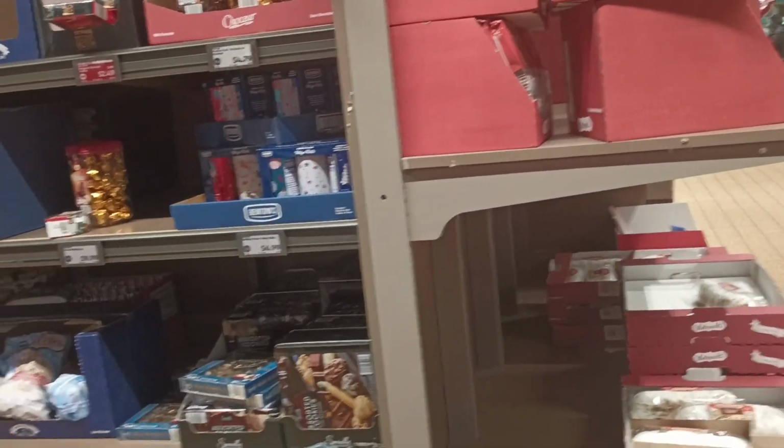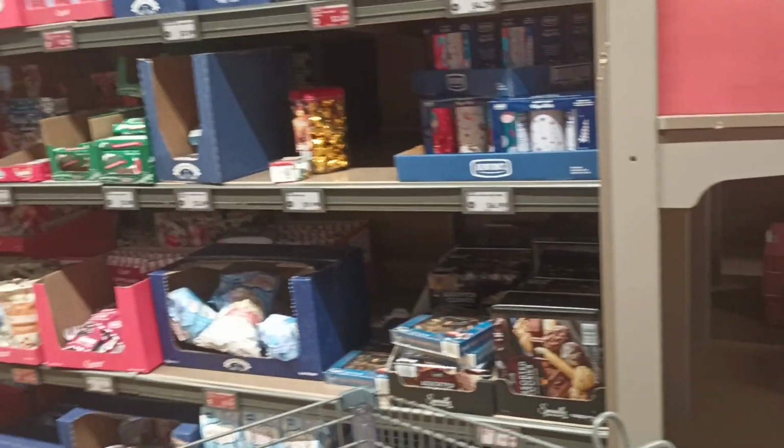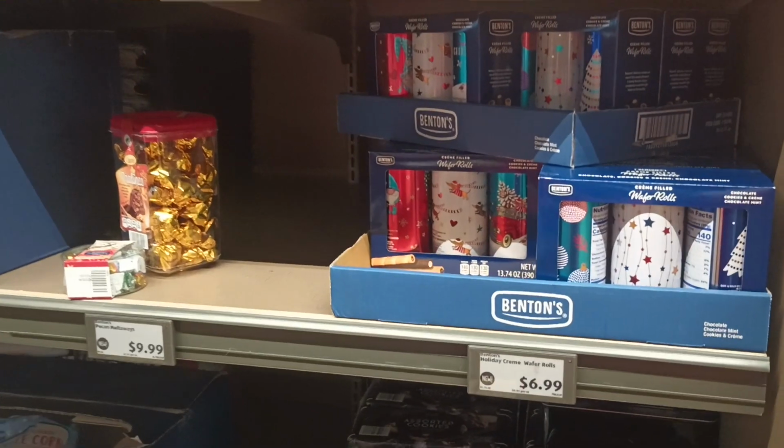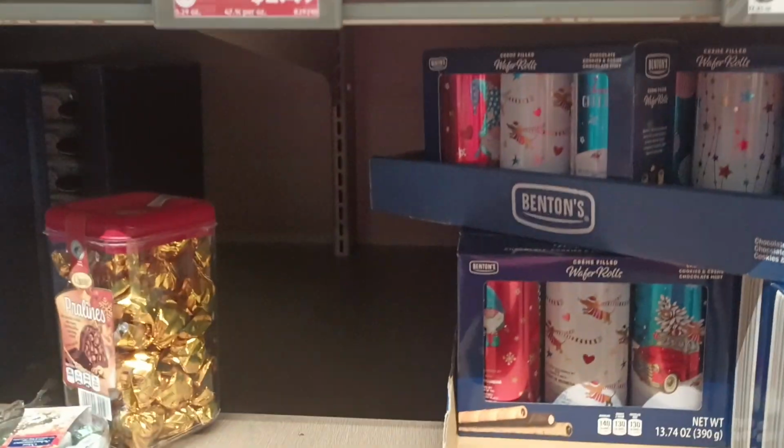Let's go around here now, y'all. This the candy, y'all. Now, this the candy. I know y'all don't want to see no candy. Do y'all want to see the candy? Yeah, we want to see the candy. Okay, I'm going to show y'all the candy then. I'm so sorry. Let me show y'all.